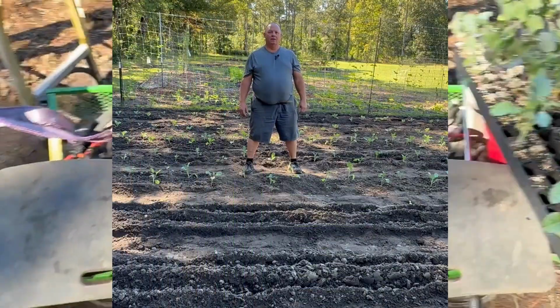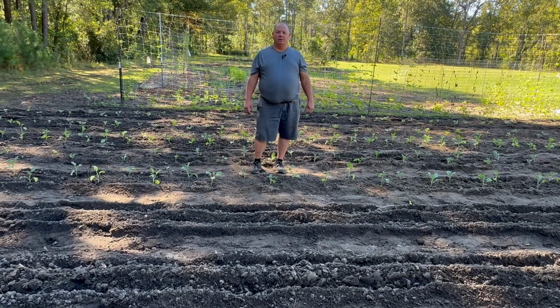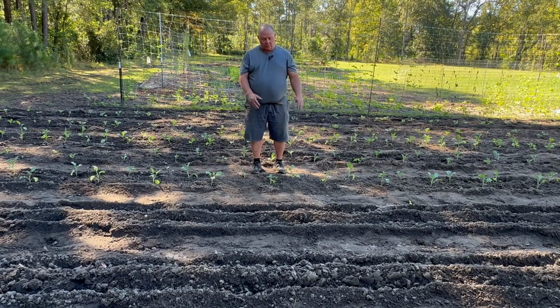All right, everybody, that wraps it up for today's planting of broccoli. In future videos, we'll give you garden updates and you'll see there'll be more broccoli planted. But as far as planting goes, that is how we plant broccoli on a zigzag or diagonal offset pattern.